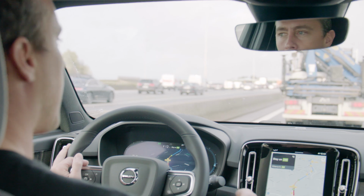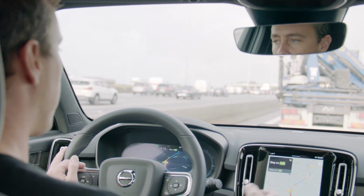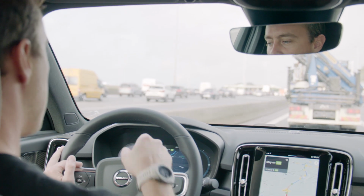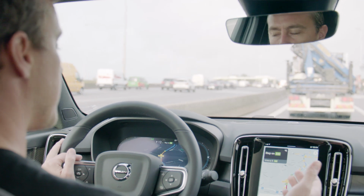For example, you get in the car, Volvo recognizes who you are and will adjust all your seat and climate settings to your favorite, and Google recognizes who you are, so it gives you all of your favorites in Google Maps and things like your Spotify favorites.